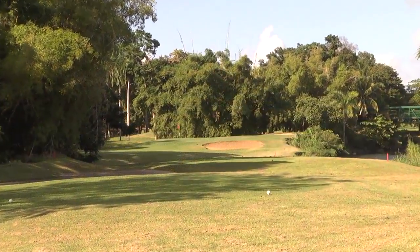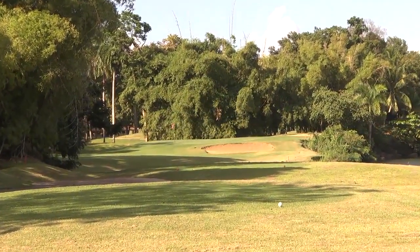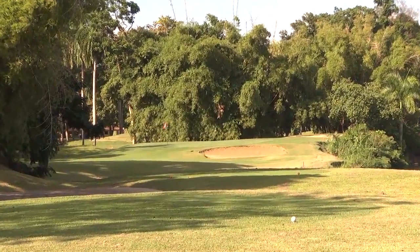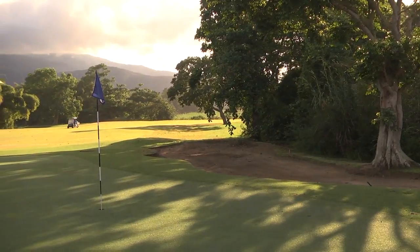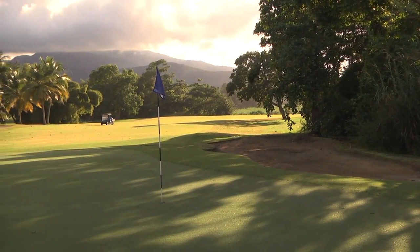And the bunkering and the greens are a lot different than what you see on the ocean golf course. They tend to be a little bit closer to the fairway. They're not popped up. A lot more roll and chipping shots. 2 great golf courses with distinct characteristics. So when you're playing this resort, you get a feel for 2 different golf courses, and that's kind of unusual. You don't really see that at a lot of resorts. Typically the golf courses look all the same.